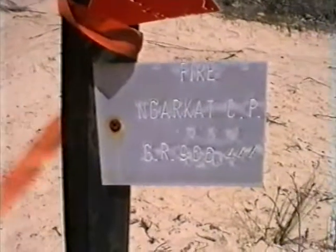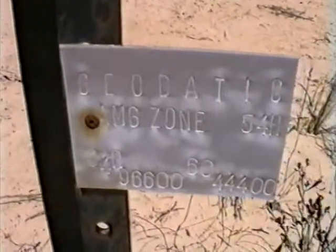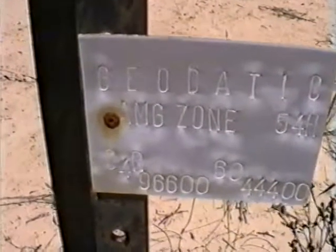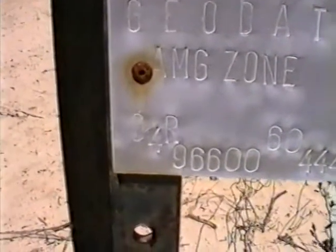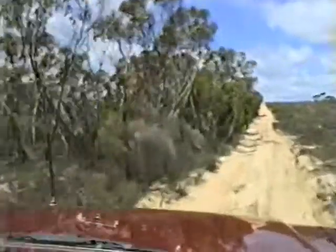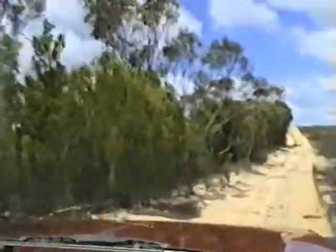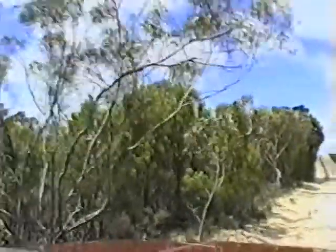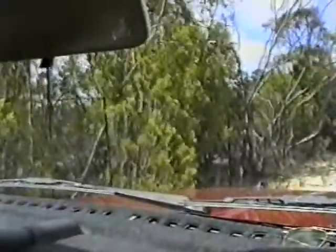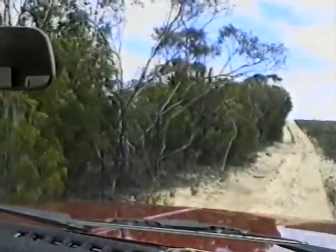Fire, Ngarkat Conservation Park, grid reference 966 444, AMG zone 54, 11, 64R 96604440. You can see the fence between Victoria and South Australia. That fence, I'll just back up and show you something. See that hole there through the fence? That's where a bloody Victorian has snuck into the best state, South Australia. The bastards.